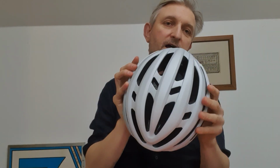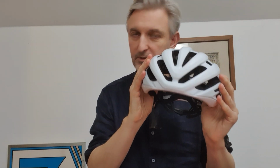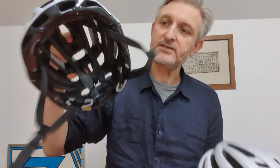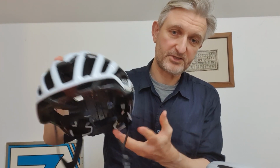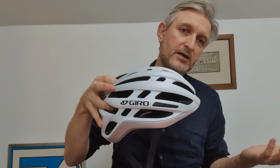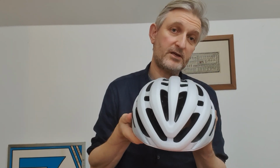One other thing is that I found this a little bit of a big fit on my head. That is down to a point I've made before, about sizing being different on different helmets, like on all clothing. Whereas the Cask comes in size 58 to 62 and my head is about 61, so I'm at the top of the range without it being too snug, ideal, this helmet comes in a 59 to 63, so with my head being about 61, this is starting to get a little bit big for me. So that's just another thing you might want to bear in mind.